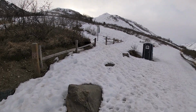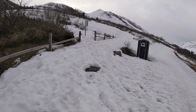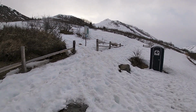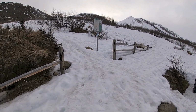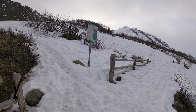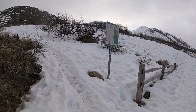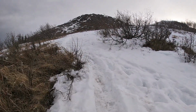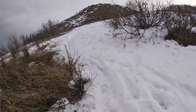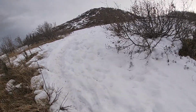Alright, here I am at the Sunnyside Trail for Flat Top. That's what I'll take up, and then cut over to Peak 2's ridgeline. So, hoping the weather holds out for me. It's a pretty strong wind this morning.